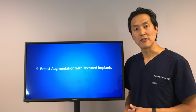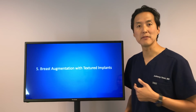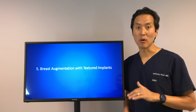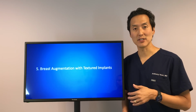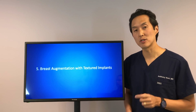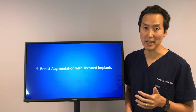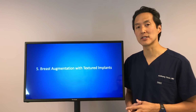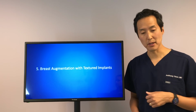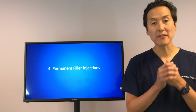So what I would recommend for your safety, if you're going to consider breast augmentation, is to avoid any type of textured implants. That way you're going to have hopefully 0 or very close to that risk of ALCL. As of today, there have been no confirmed cases of patients who've developed ALCL with only a history of smooth implants. Every single patient who's had ALCL has had some type of history with a textured breast implant. Okay, so avoid that. All right, next, permanent filler injections.